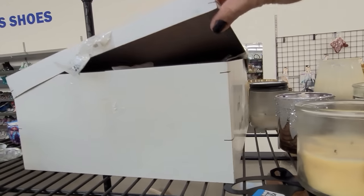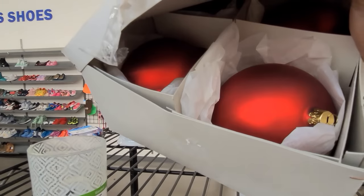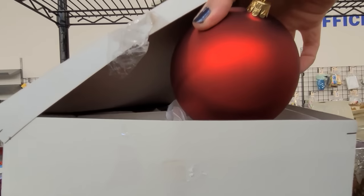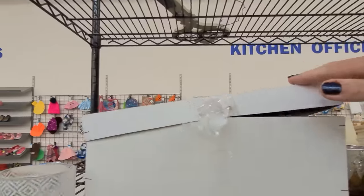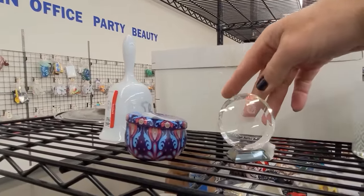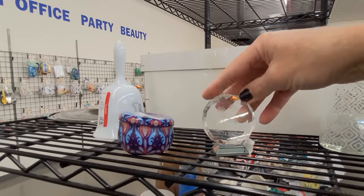Let's see what's in this box. Oh, these look like big Christmas ornaments. I can't tell if they're glass or plastic. Let's see, $2 blue tag. I think those are plastic, the unbreakable kind. What else have we got over here? Little crystal ornament. I think that is a star sign. Sagittarius, maybe?